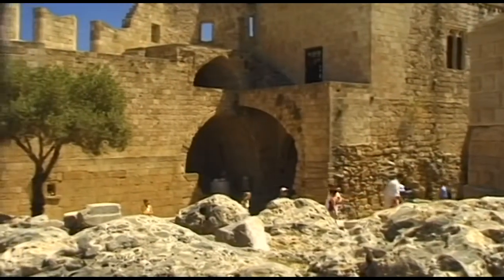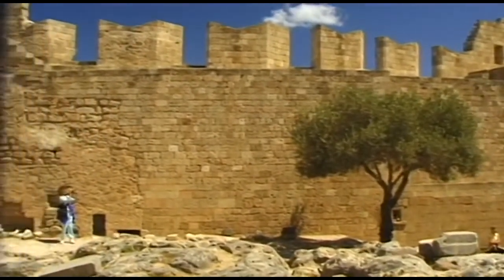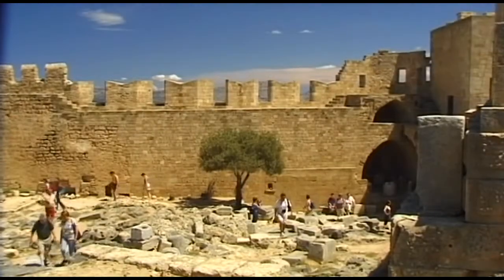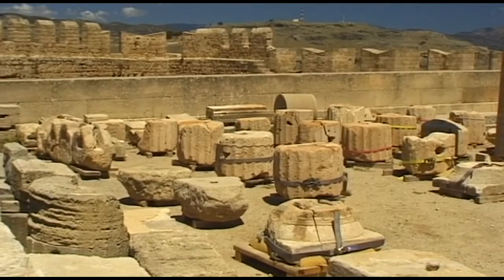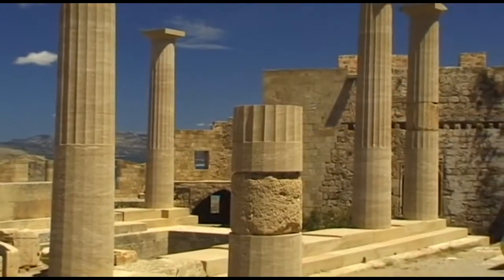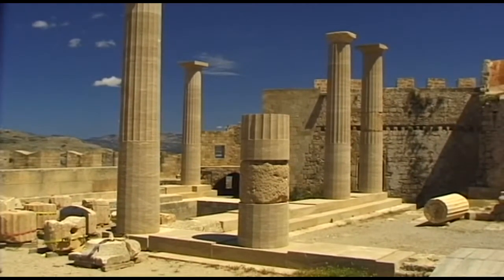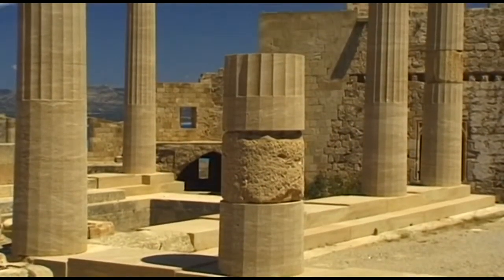Today, the well-preserved walls of the Knights of St. John of Jerusalem fortress surround the ruins of the ancient Acropolis. Construction of the sanctuaries was carried out from the 4th to the 1st century BC. Today, only 2 proud columns have survived the former splendor of this temple that probably also served as a shelter for the inhabitants of the ancient Lindos.